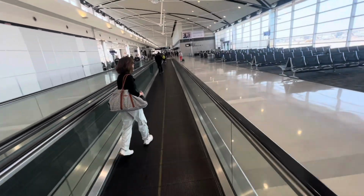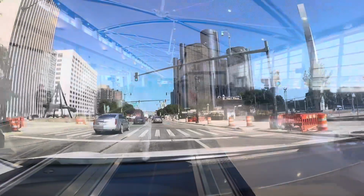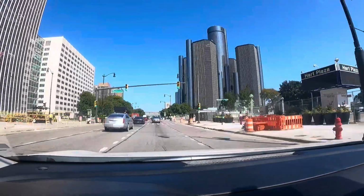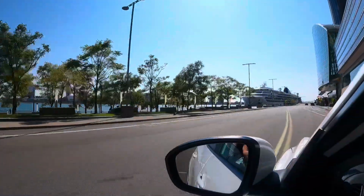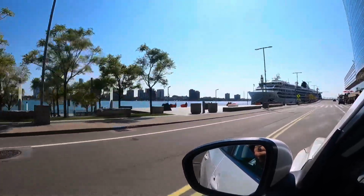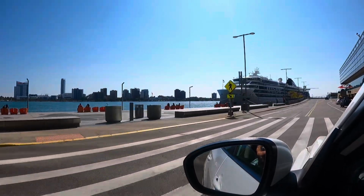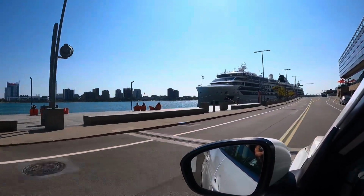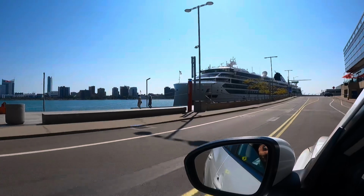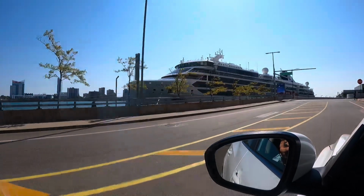We flew into the Detroit airport. It was the closest big city to Grosse Pointe, and then the first night we stayed at that big building you just saw in Detroit. This is the downtown Riverwalk right here. Our hotel is right on the right of the frame, and then to the left, that skyline over there is Canada, and this is just some big boat that was parked there.